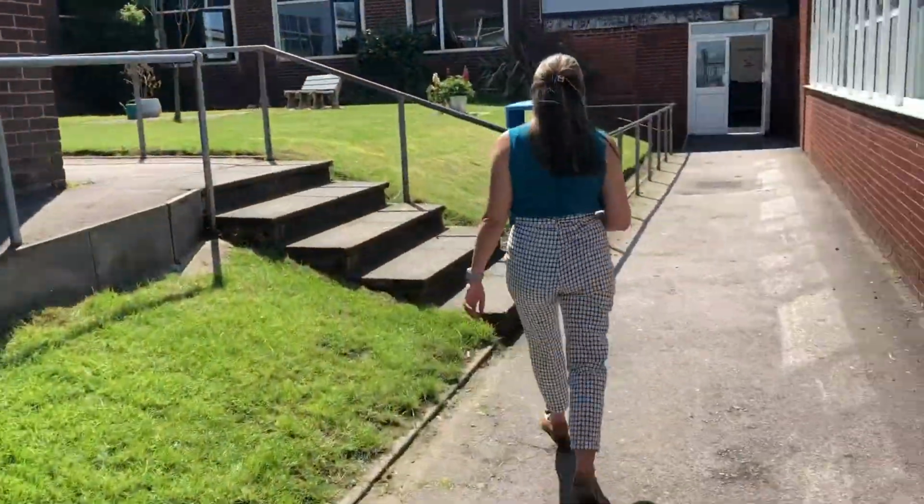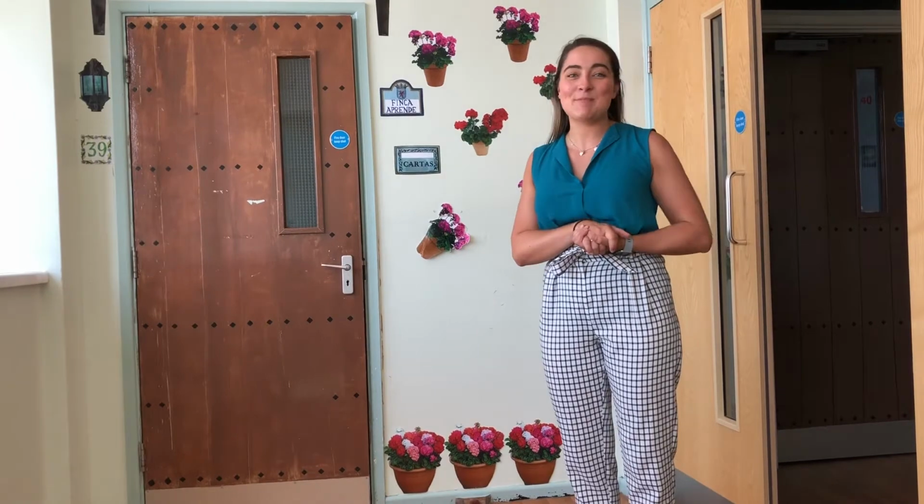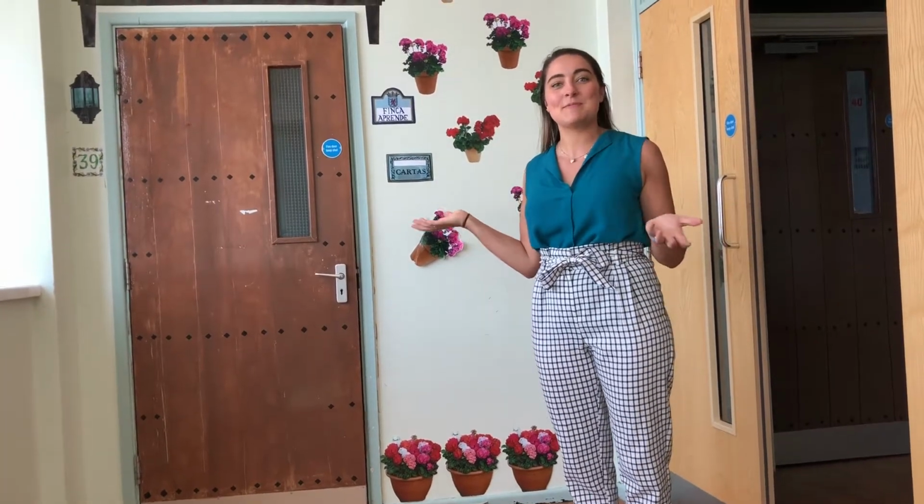Leaving art, we can make our way to maths, Spanish and music. So let's go and have a look at those now. Bienvenidos! We've arrived in Spanish. We have 2 Spanish classrooms upstairs.